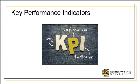Teams should develop no more than 3 to 6 KPIs for a project. KPIs should be meaningful to project stakeholders. They should also be measurable and manageable.